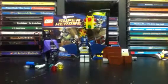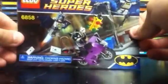Let's take a closer look, starting with our instructions. And as you can see on there, we got a little scene. Batman is chasing Catwoman. It's kind of cool in here how they show you... I mean, there's nothing really special about the instructions. They're kind of basic. Oh, the comic is actually inside of the instructions as opposed to being another book. So that's kind of convenient in case you wanted to keep them together.